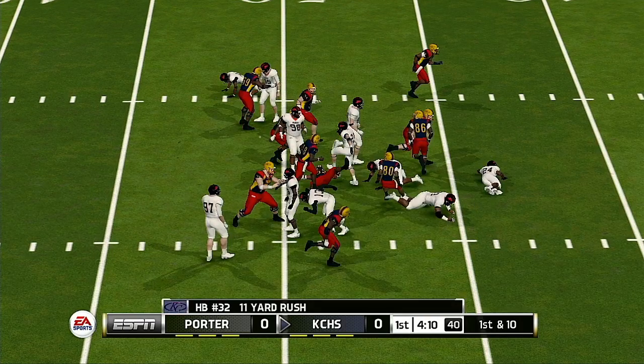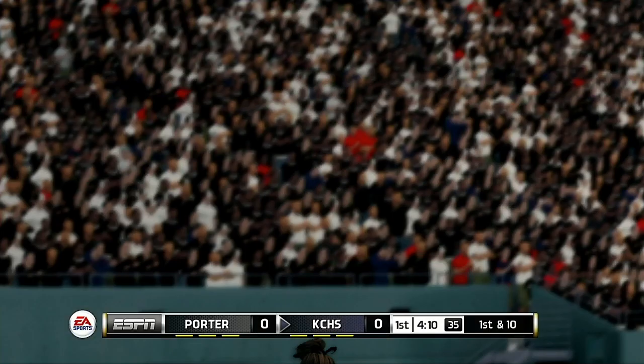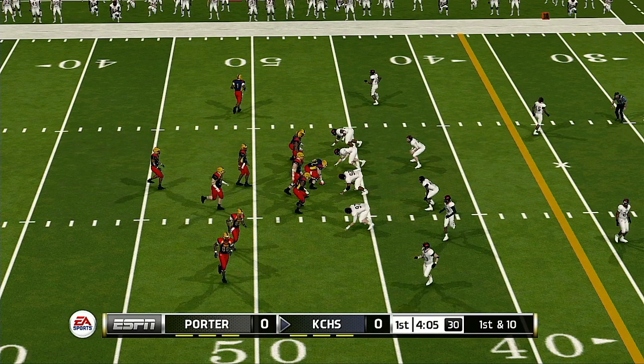Brought down at the 47. When you're running the ball for big chunks of yards like that, you've got something working. First down, 10 to go. Ball on the 47-yard line.